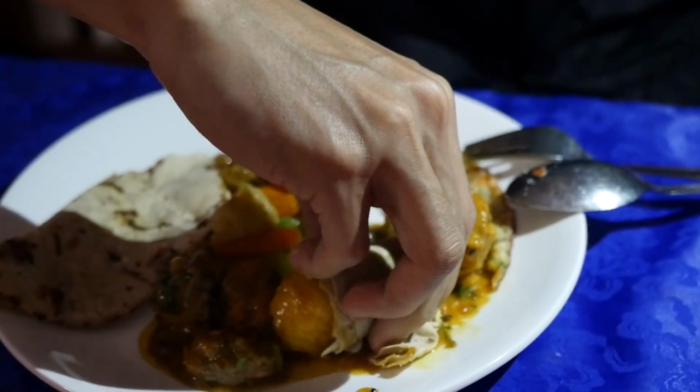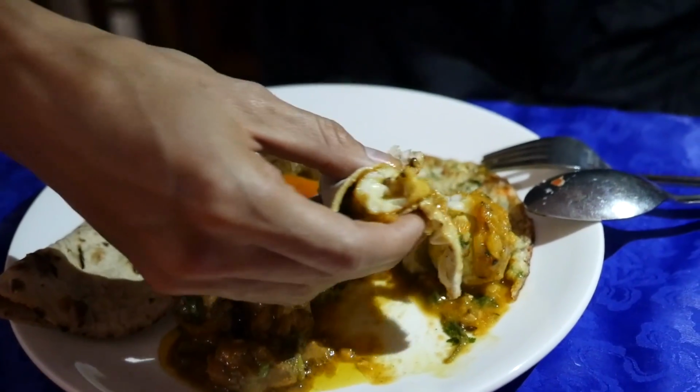And add some more. I can smell that egg aroma, and maybe some cumin in there. Does that work? Or do I look like a ghost? No, it's okay.